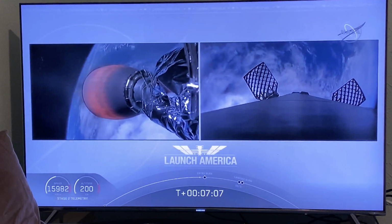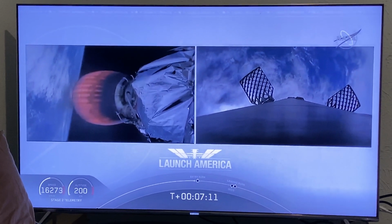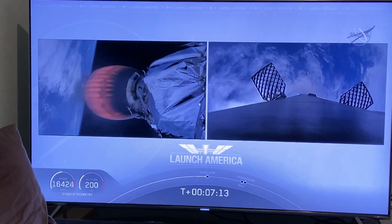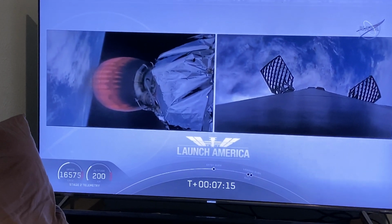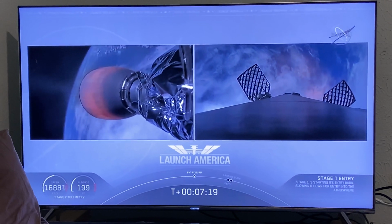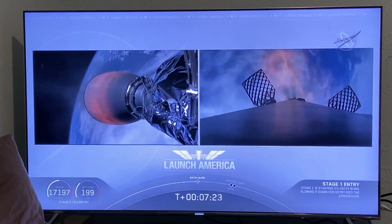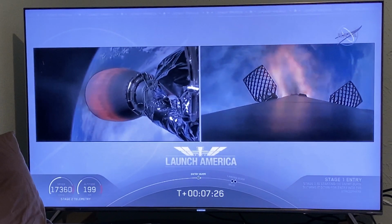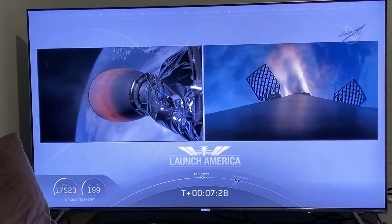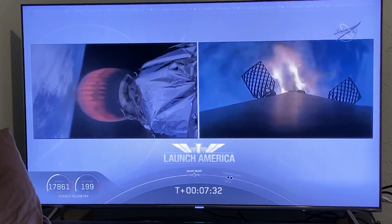Just about 10 seconds away from that first stage starting that entry burn on your right screen. We should be able to see that view live. Stage 1 entry burn started. And there is that entry burn. Acquisition signal near. This burn lasts about 36 seconds long. Stage 2 FTS is safed.